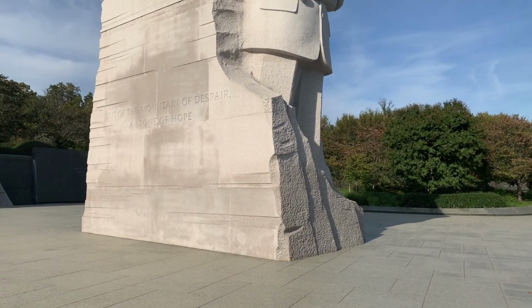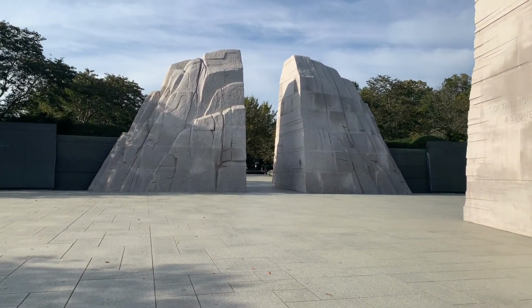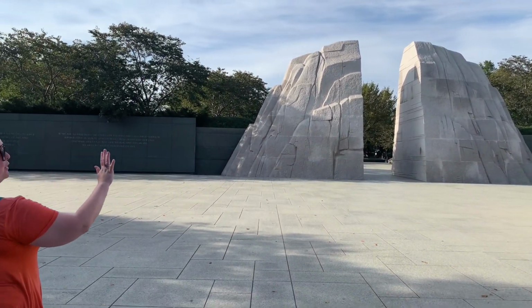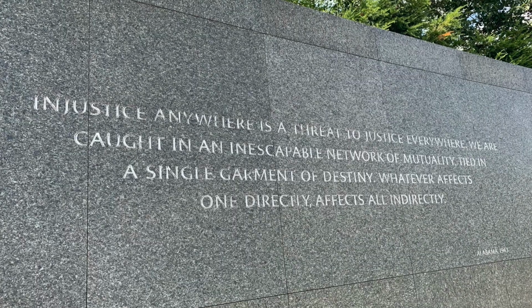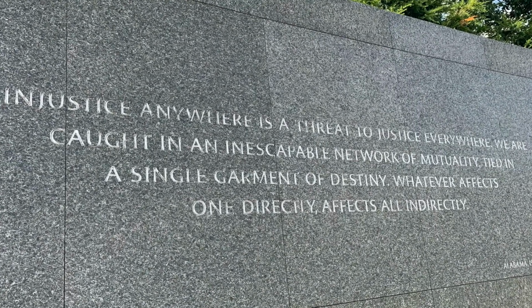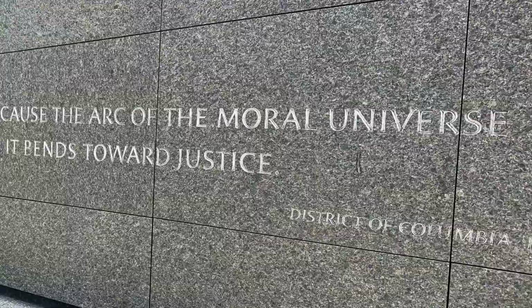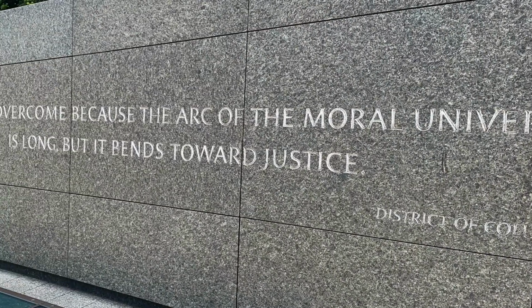Now, when you step into the memorial through the Mountain of Despair, you also notice the memorial opens up into 2 long curved walls. There are 16 quotations inscribed inside of this memorial. These quotations come from the entire depth and breadth of King's life and career. So these quotations cover a great span of issues that he worked on in his lifetime.